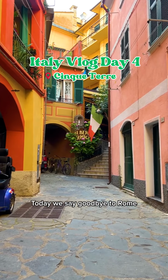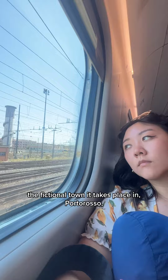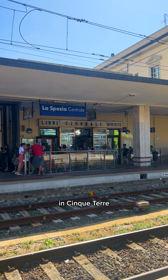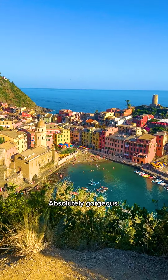Today we say goodbye to Rome and hop on the train to head to Cinque Terre. If you've seen Disney Pixar's Luca, the fictional town it takes place in, Monterosso, is based on a combination of the villages from Cinque Terre, with the most notable being the piazza in the movie drawing inspiration from the village of Vernazza. Absolutely gorgeous, but we'll get there.